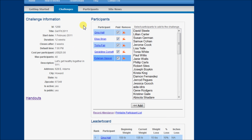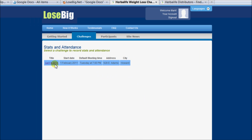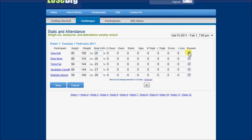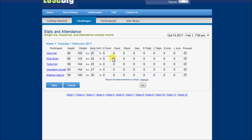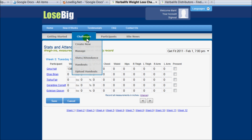To record stats, you go here to the stats page and bring up the challenge in question, and you can run multiple challenges at the same time. And here is that test data that I was referring to earlier. This is week 1, and you basically enter in the height in inches, the starting weight, the body fat percentage if you track that, and then you do whatever measurements you want to do, and the system will calculate total inches lost. You can keep track of who is present for each challenge, or for each meeting, and that's week 1. Okay, here's week 2, and you can just toggle through week by week and enter in the data, and that is how it builds the stats for you and helps you keep track of your challenge.